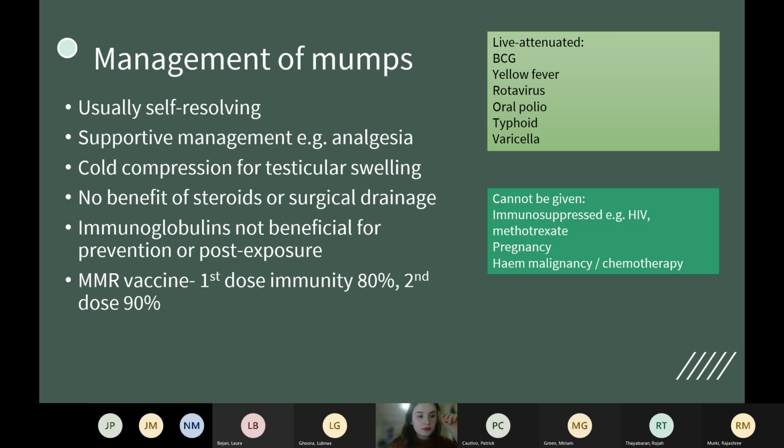Immunoglobulins aren't beneficial, and the general thing is you're going to want to vaccinate if they haven't been vaccinated, or any of their contacts who haven't been vaccinated. Generally the immunity is fantastic, and the resurgence we're getting in mumps is mostly in unvaccinated populations. And then I just wanted to point out that the MMR vaccine is a live vaccine, and these are all the other ones. I think I touched on this when I did some varicella teaching.